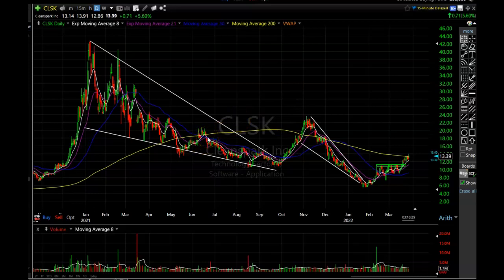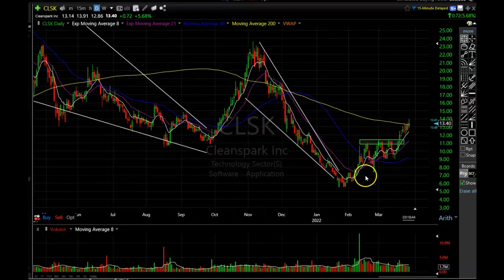I just think that there's a lot of opportunities in these Bitcoin mining stocks, not only for the long term, potentially if Bitcoin breaks out to an all-time high, but just because there's so much volatility in these. I mean, you can just make some really fantastic gains when just trading these things. But getting into CleanSpark, let me zoom in a little bit.